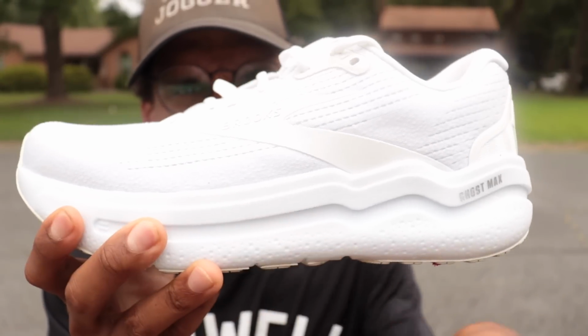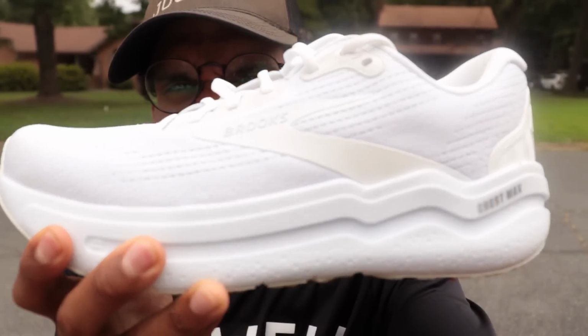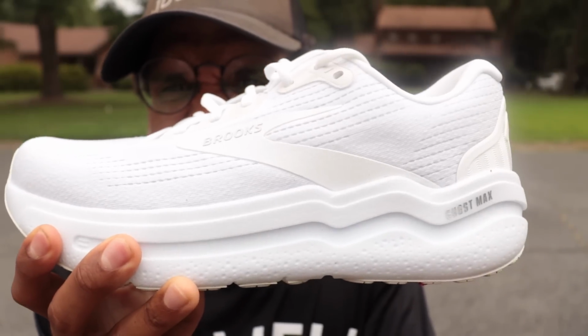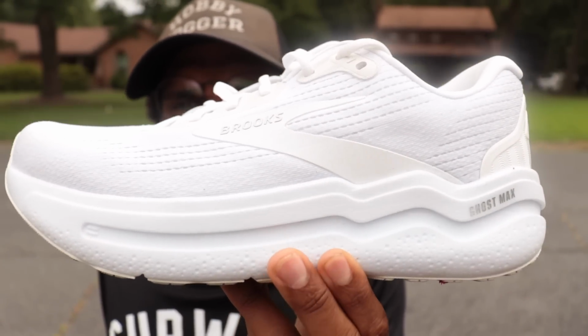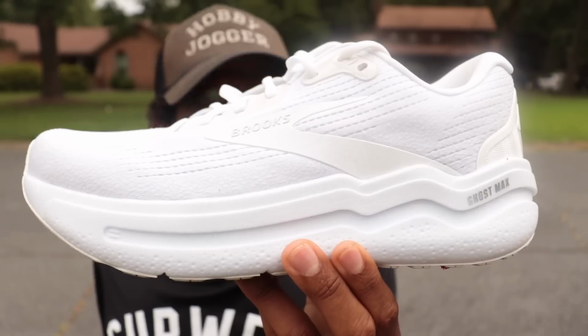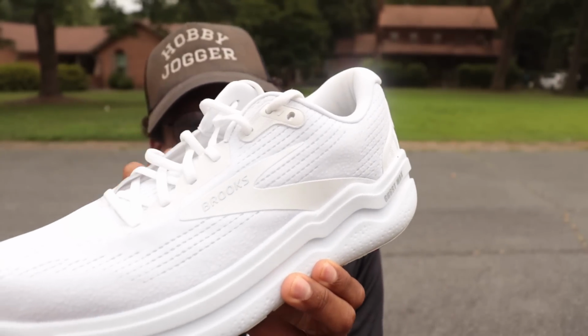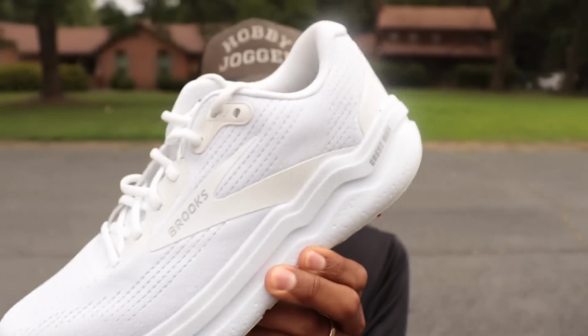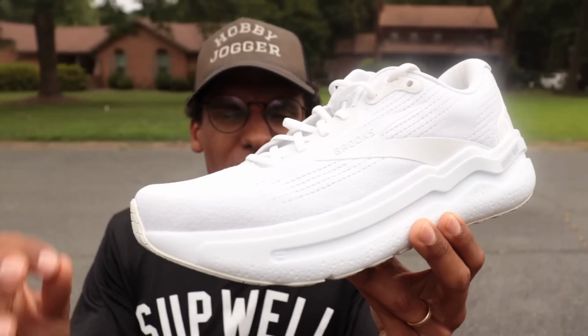Can you see that? Do I need to do a little? Man, that's the problem with these Arian shoes. They're hard to see on camera.